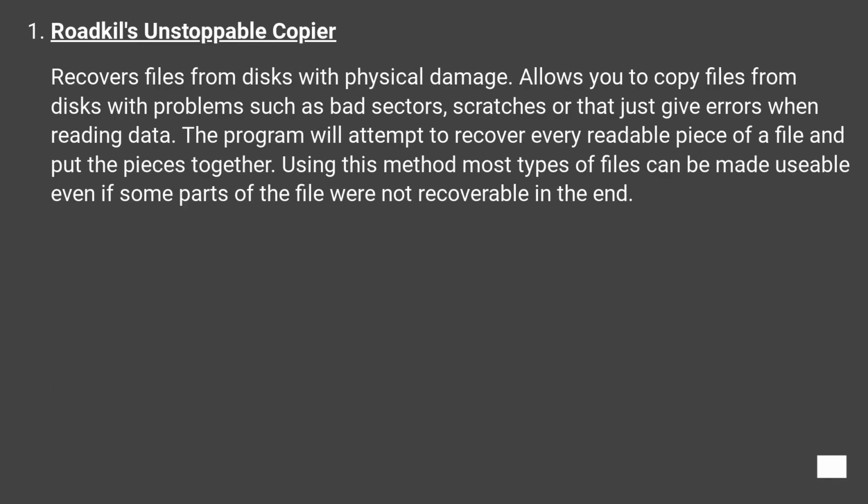Roadkill's Unstoppable Copier. Recovers files from disks with physical damage. Allows you to copy files from disks with problems such as bad sectors, scratches, or that just give errors when reading data. The program will attempt to recover every readable piece of a file and put the pieces together. Using this method, most types of files can be made usable even if some parts of the file were not recoverable in the end.